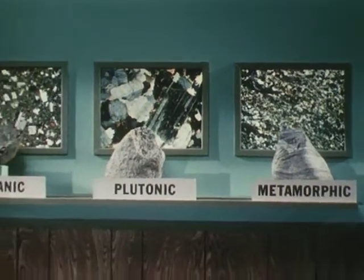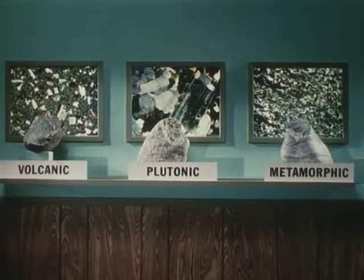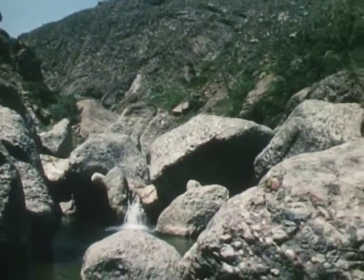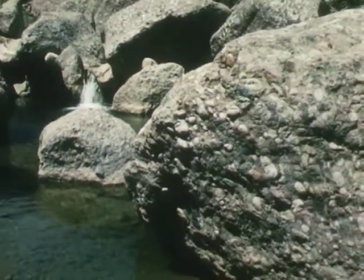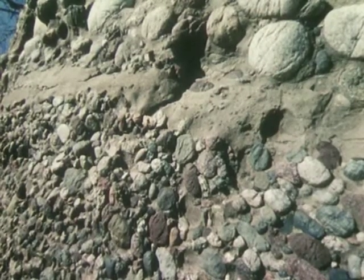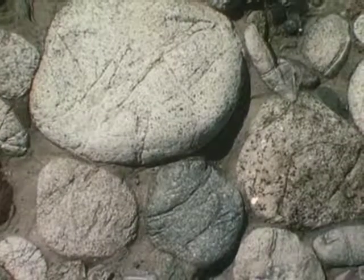Now we know that rocks contain clues to their origin. By interpreting the clues, we are able to tell how the rocks were made. This is the canyon where we found the three rocks we studied. All of the boulders here came from rocks that originated miles underground. After a long history, they are now embedded in another rock at the Earth's surface.